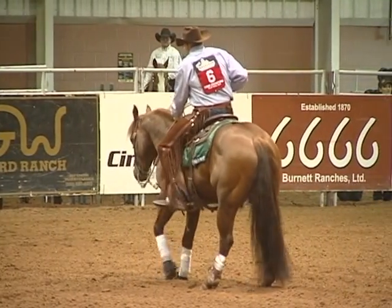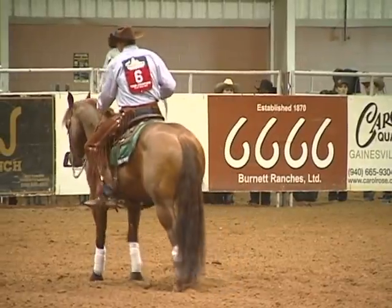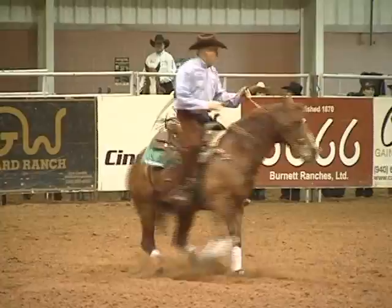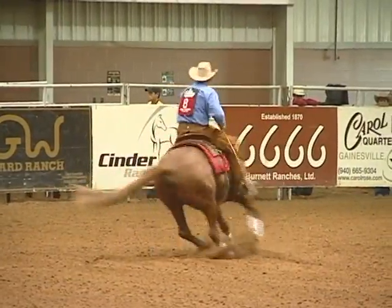Credit shall be given for smoothness, finesse, attitude, quickness, and authority of performing various maneuvers, while using controlled speed, which raises the difficulty level and makes the horse more exciting and pleasing to watch.